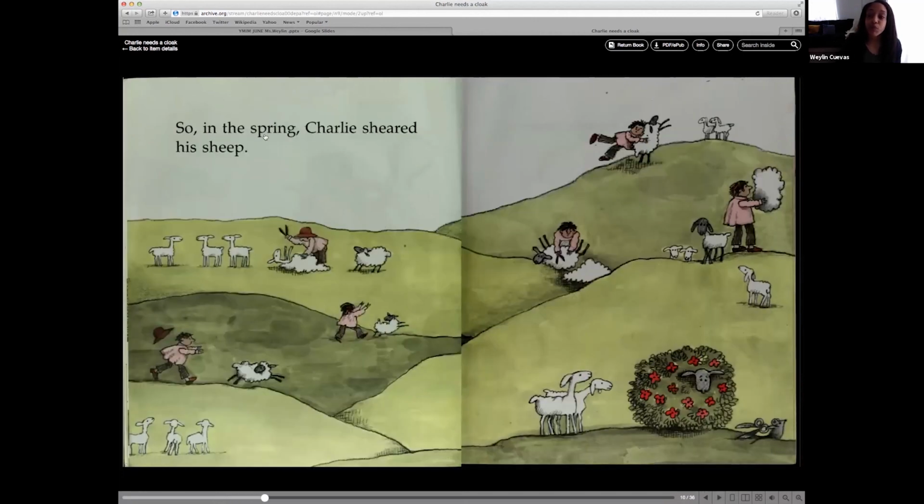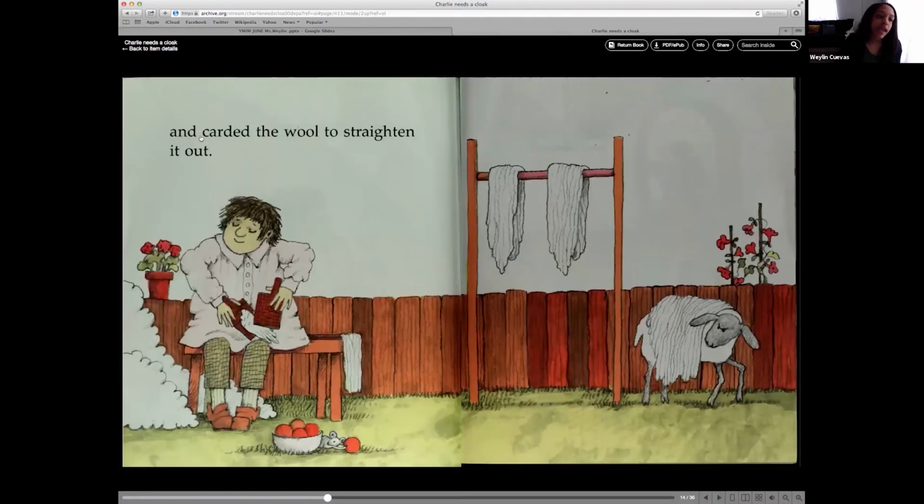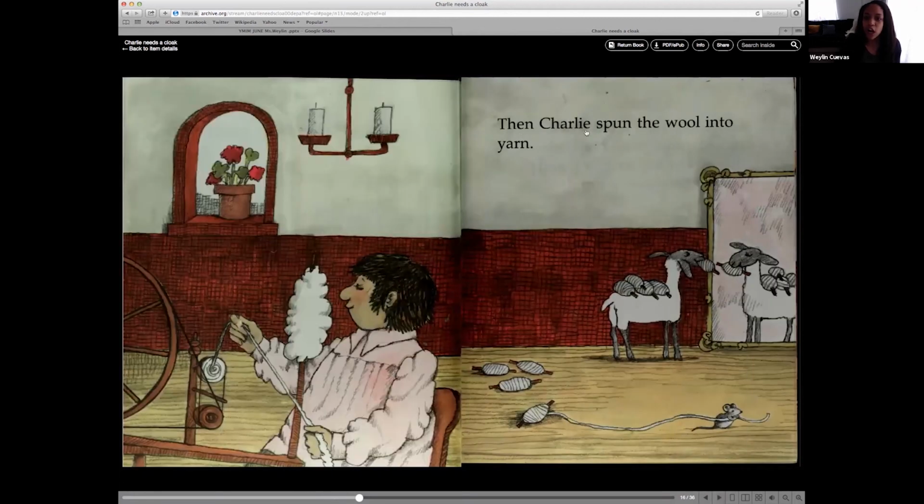So, in the spring, Charlie sheared his sheep. He washed the wool. And carded the wool to straighten it out. This is him straightening it out right here. Then Charlie spun the wool into yarn. Here's Charlie spinning the wool, and it's coming out yarn.